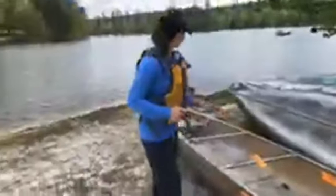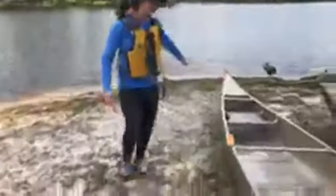Then there are 4 big vocabulary words. Bow describes the front of the boat. I remember this because I think of bowing forward. The bow is the front. The back of the boat is called the stern.